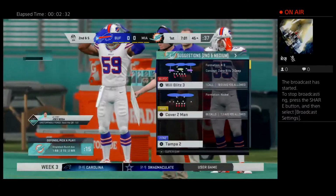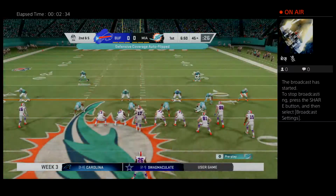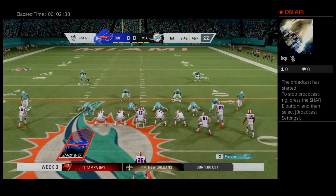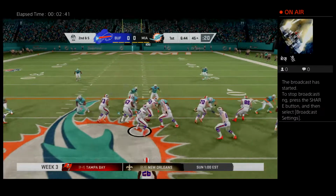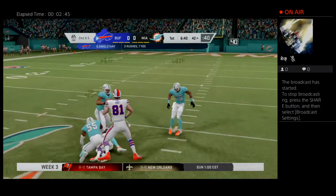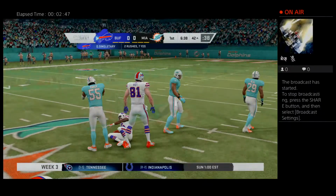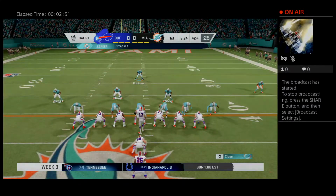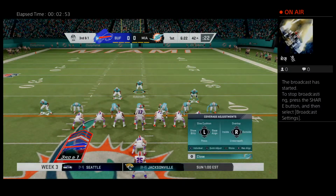Tackle made there by Eric Rowe. After the pickup of 5, here's 2nd and 5. On 2nd down, here's a run with Singletary. And this time he's able to take it down to the 42. Call it a gain of 4 there, so it sets up a big play here. 3rd and a yard. This is 3rd and 1.